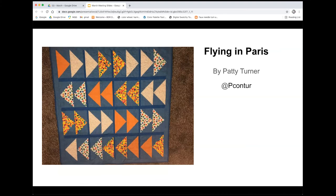Hello. This doesn't really show the colors very well. I realized after I posted it today, but it's all bright, bright colors. And I saw, I think it was on Instagram, this is from Susan Beale's Sew and Quilt book, and somebody had posted that they had made it. And I thought, oh, I have that book, and I was looking for a quick quilt and it was very fun to do.